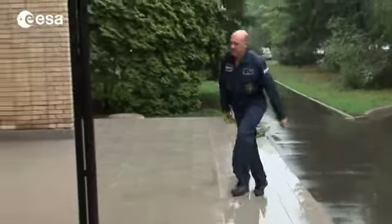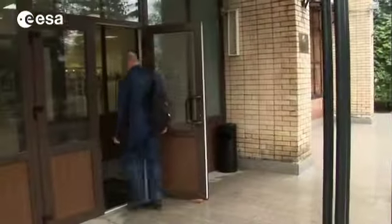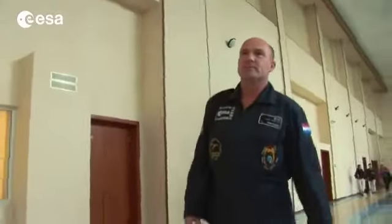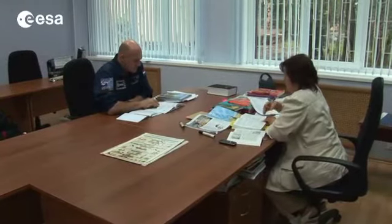Andre Kuipers of the European Astronaut Corps is currently training at Star City near Moscow for his upcoming mission, ESA's fourth long-duration stay on board the International Space Station. It'll be his second spaceflight in a Russian Soyuz module. But the Dutch astronaut has had to prepare for a whole new set of experiences.